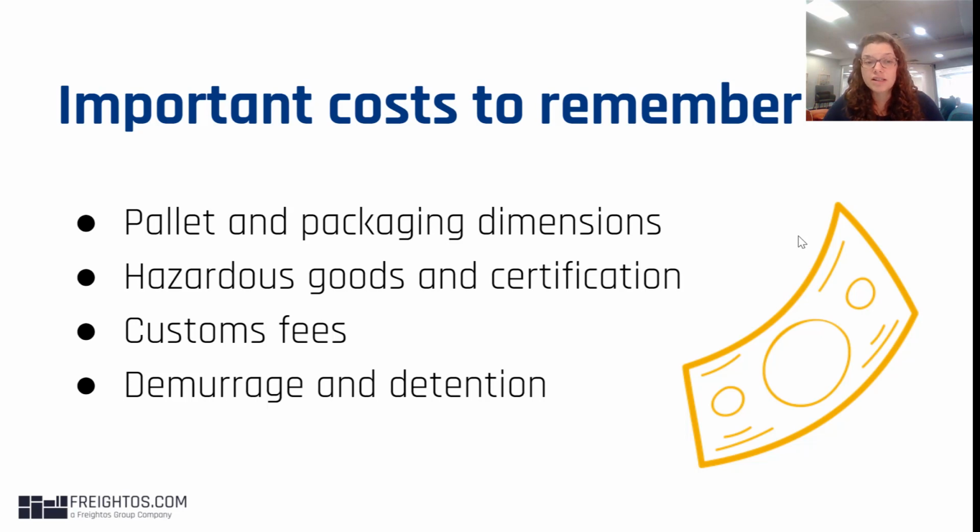The next is customs fees. Customs fees can be significant at times, so calculate those in advance to the extent that you can, and make sure to factor that in. The final category is charges that come up on the delivery end of things.